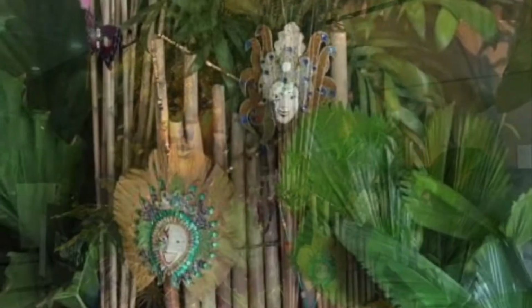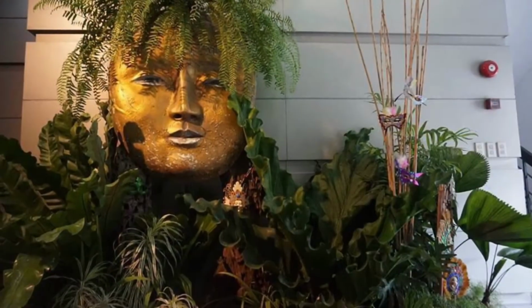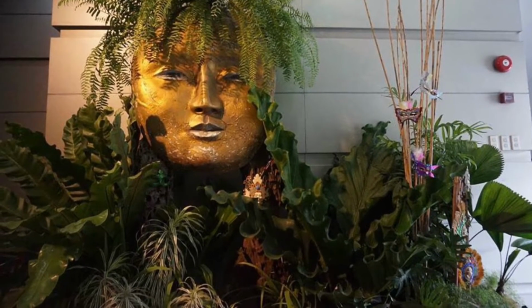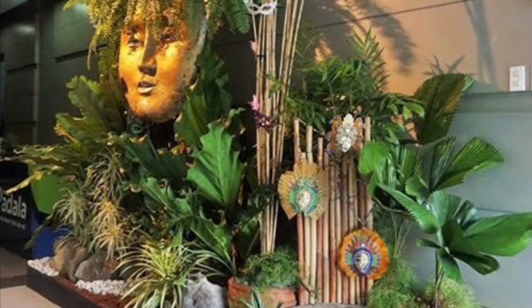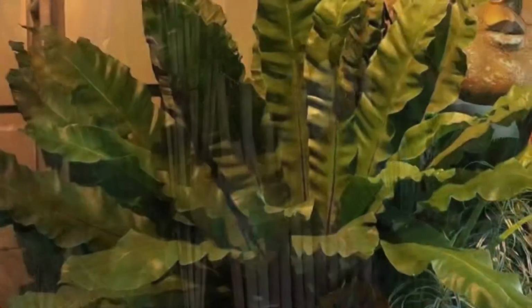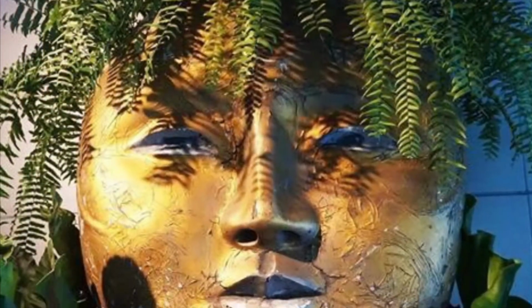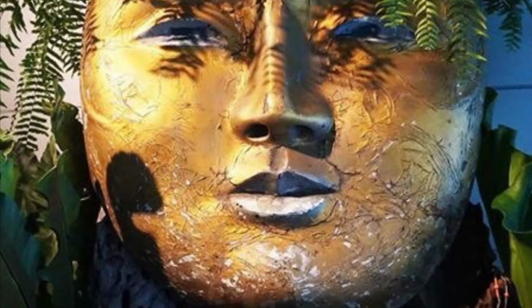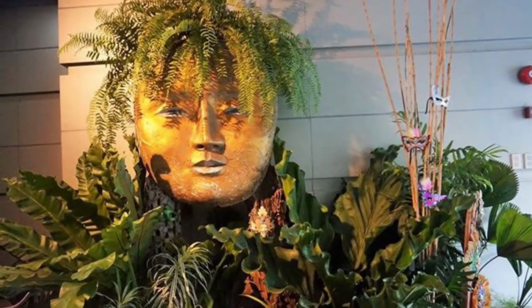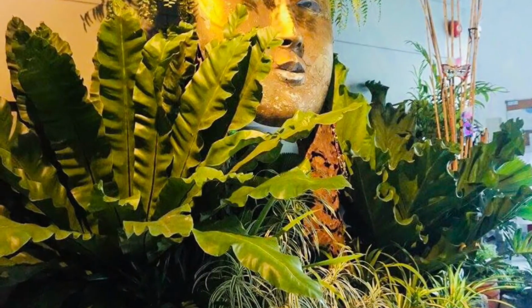Here is another theme, masks. This now is a garden indoor setup that will really get your attention. I bought this, I think it's a Japanese mask from one of the Changi, and I was able to use it for a lot of purposes, but most especially for an indoor landscape setup.